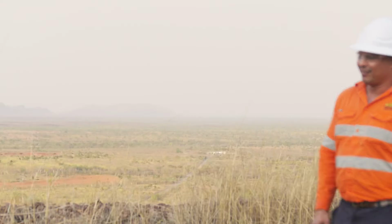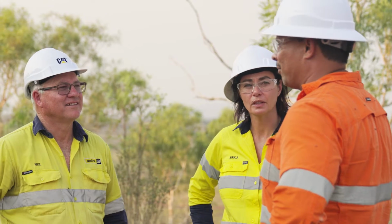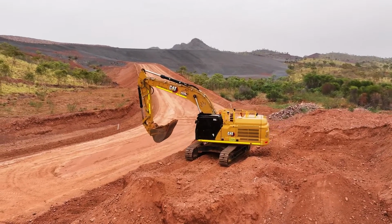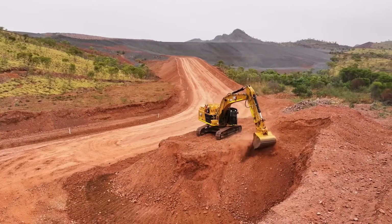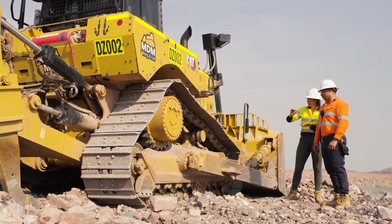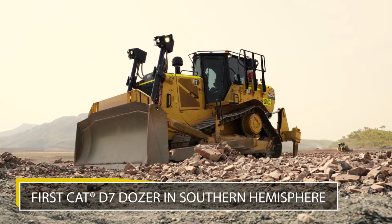Early 2022, one of the sales guys had an inquiry, happened to be from MDM Mining and Civil. They were looking at a 36-tonne excavator. Mika explained what the project was, and his ambition was to achieve high levels of tolerance to the design by using the factory 3D grade machines. Excavator was spec'd up 3D from the factory, delivered some months later, and at the same time he purchased a D7 dozer, which was the first one in the Southern Hemisphere with 3D factory grade on it.